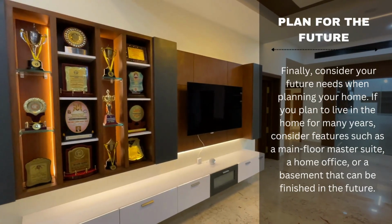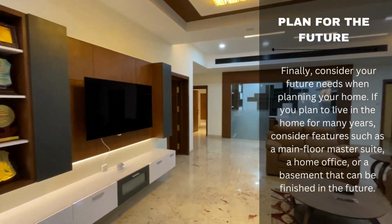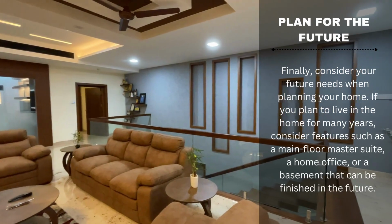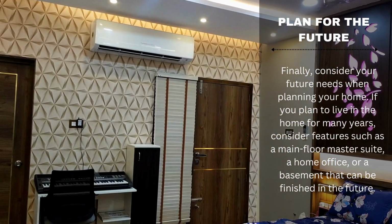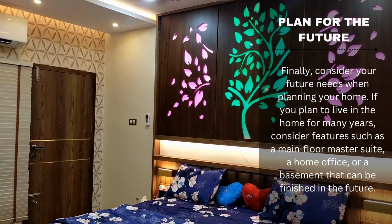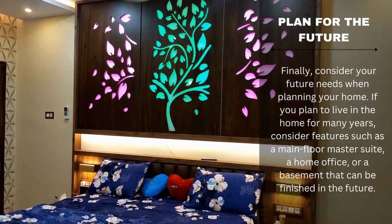Plan for the future. Finally, consider your future needs when planning your home. If you plan to live in the home for many years, consider features such as a main floor master suite, a home office, or a basement that can be finished in the future.